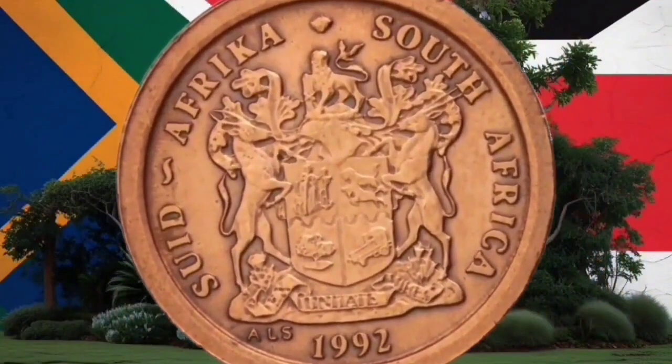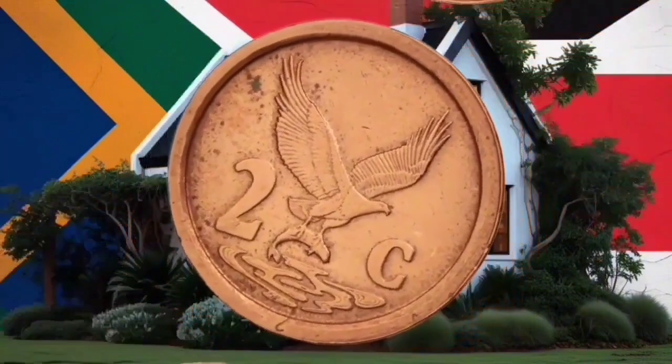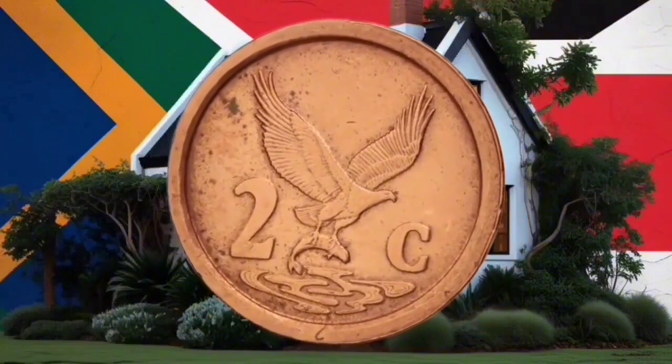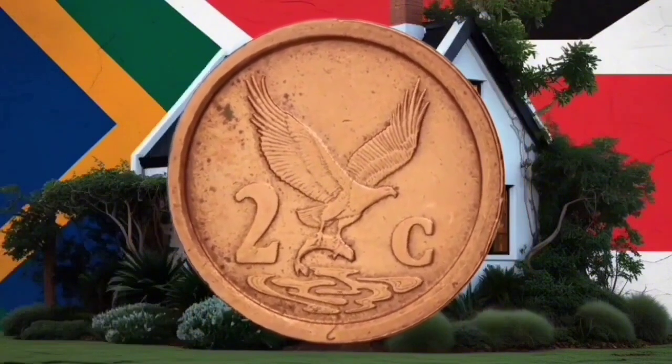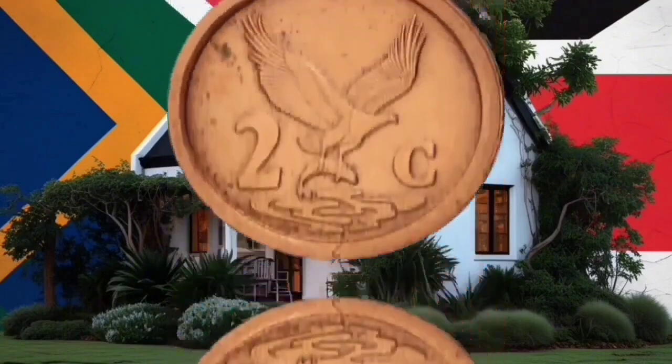The obverse side of the 1992 2 cents coin features the national coat of arms of South Africa, which was used until 2000. This version of the coat of arms displays a shield flanked by 2 wildebeests, symbolizing strength and pride.